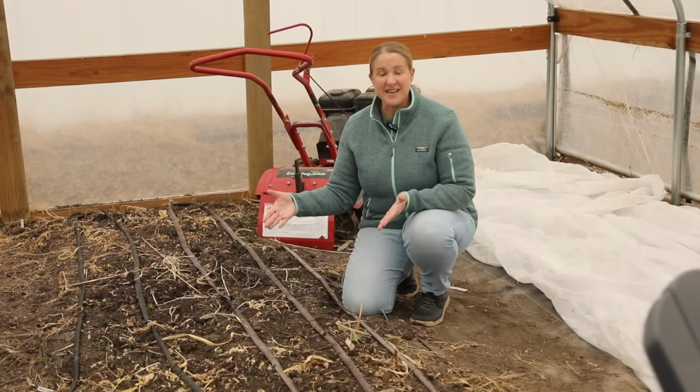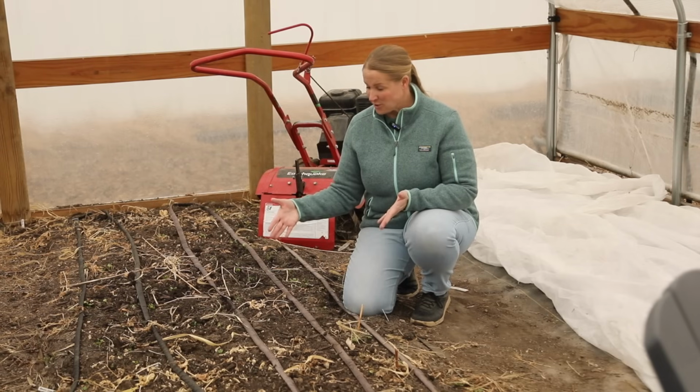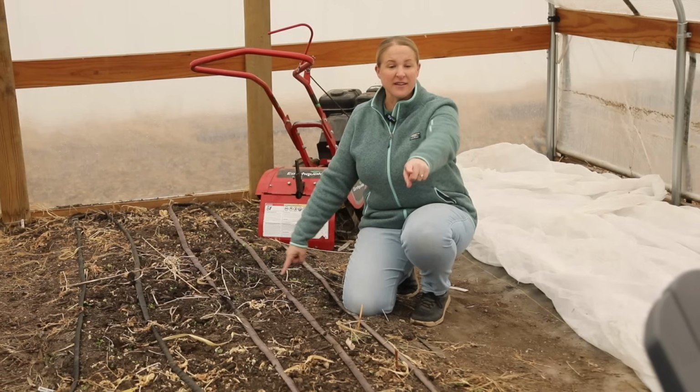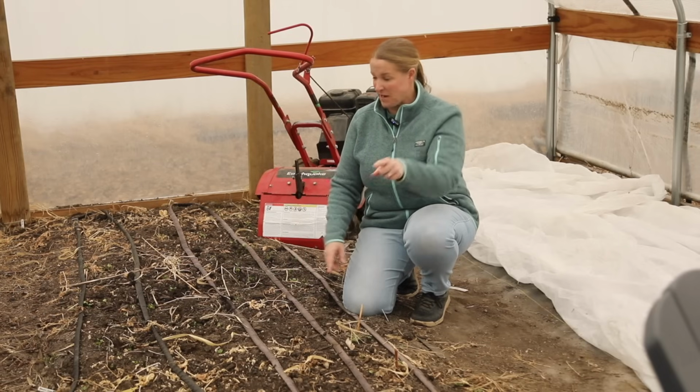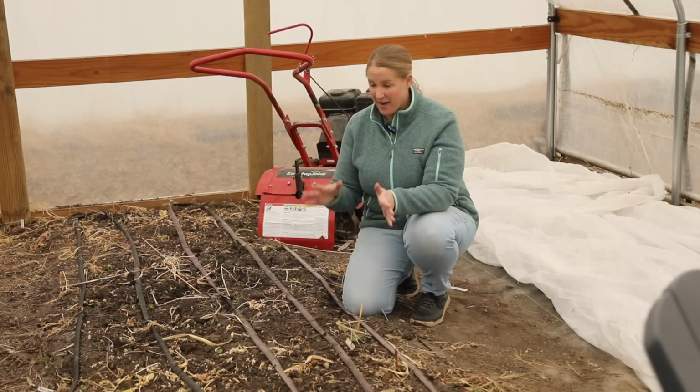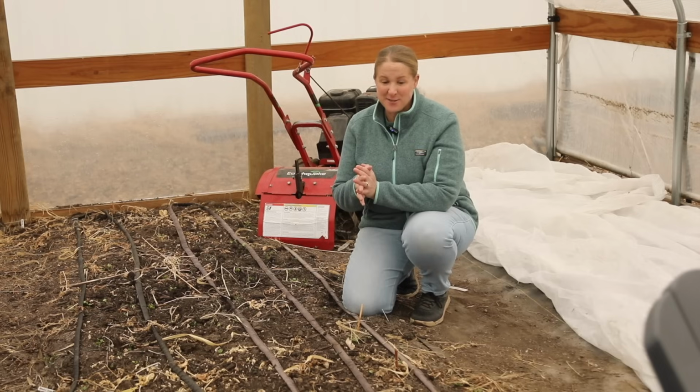Apparently, they did not. They wintered over, and I can see them all the way down at the other end, all the way down to almost where my tripod is. There's ranunculus coming up everywhere. It's like free flowers. That is so exciting.